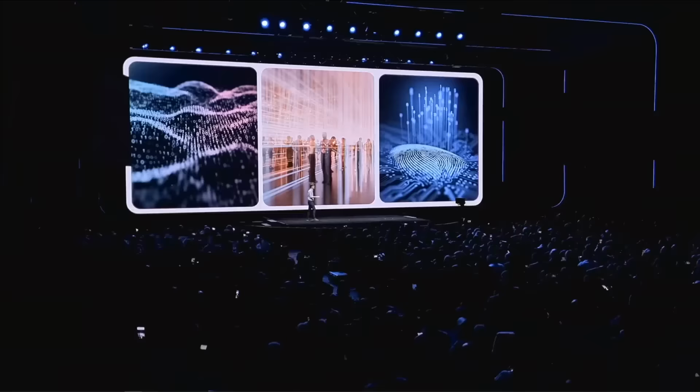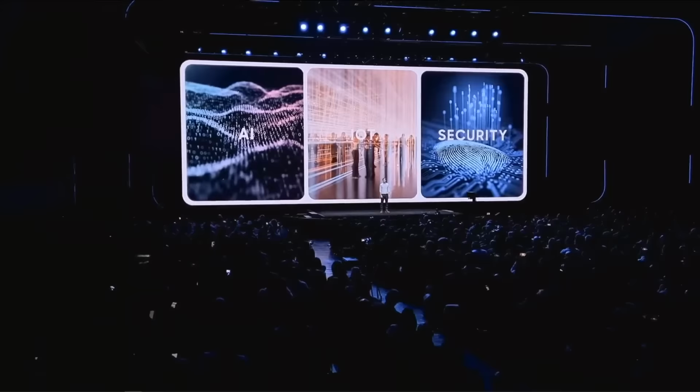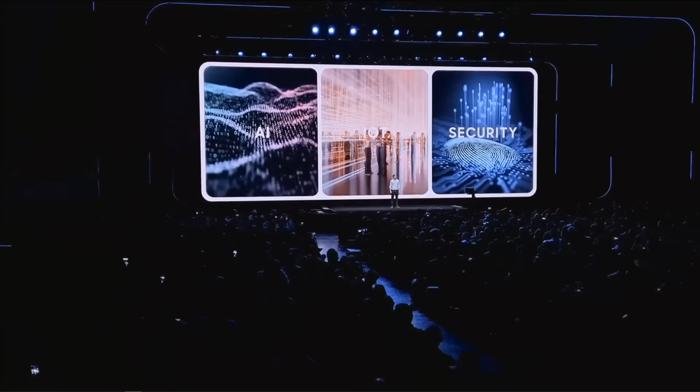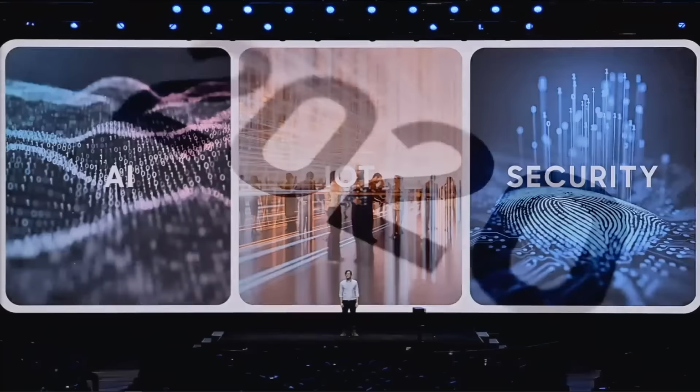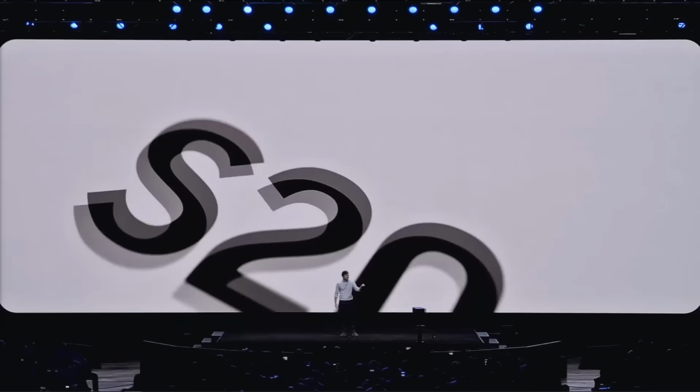And it'll connect thousands of devices through our SmartThings platform while protecting our privacy. And last year, we were just getting started. Simply put, this is the year of Galaxy 5G. It begins right now in 2020, right here with the Galaxy S20.